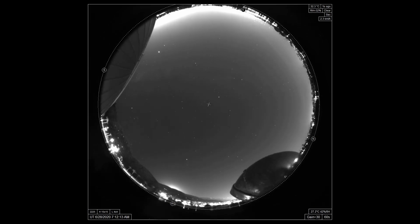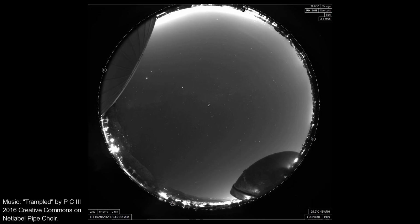As we wrap up with our all-sky camera, I'll touch base with you again to talk a little bit more about some data from our weather station.